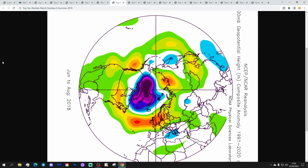Wow. Look at this, at number 5. We've got 2018, finally. In this update, we have actually got a hot summer to look at. So here it is, 2018, with high pressure, a ring of high pressure, really. I've spoken about this before, but it's a very bizarre sort of anomaly.